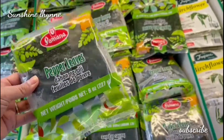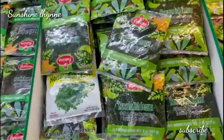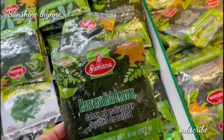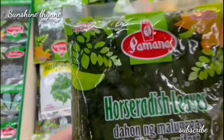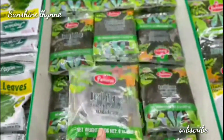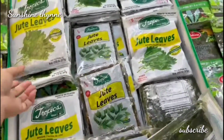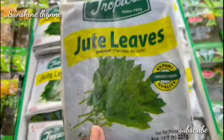Pepper leaves, dahon ng sili. Oh my, it's all frozen here. Horseradish leaves. Dahon ng malunggay. Basil leaves, dahon ng alubati. Frozen everything here. Then, what is this? Jute leaves? Ay, saluyot.